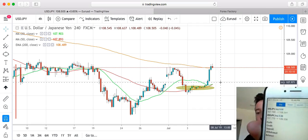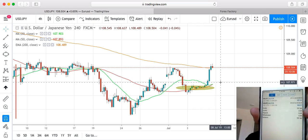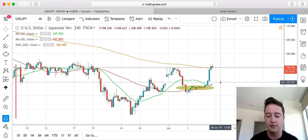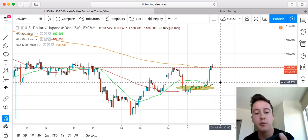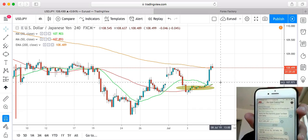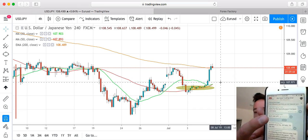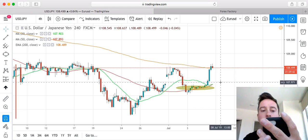Right there, made a quick $707. That is a live account. We do not trade demos over here, guys. And I want to also show you, so you know that I'm not lying to you, this trade was called in the group chat. So it was right here, July 5th is what I called it, or no, July 3rd, 2nd or 3rd I called it. You guys can see right there, buy USD JPY.